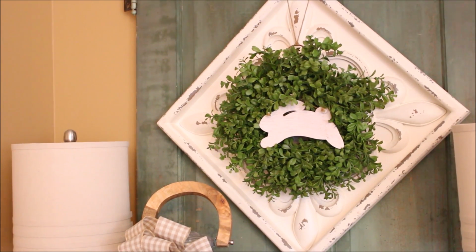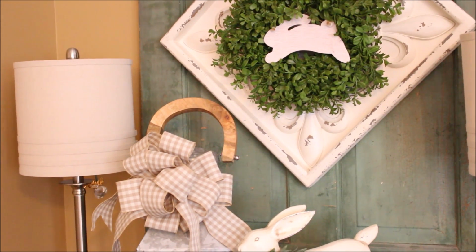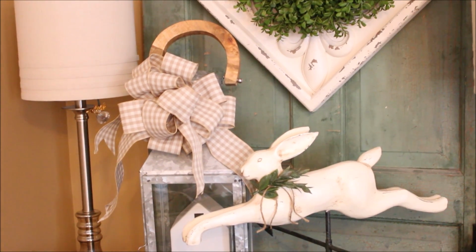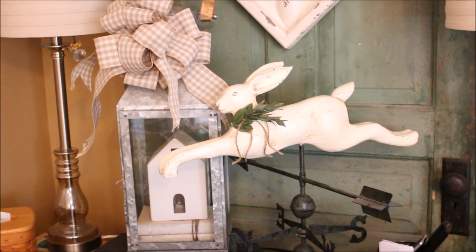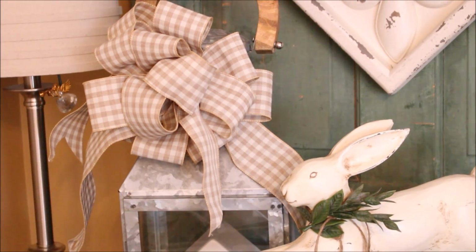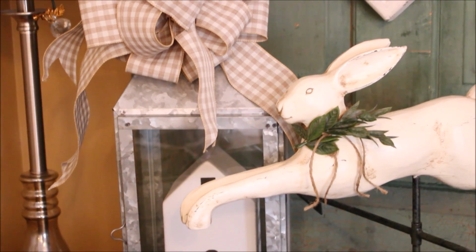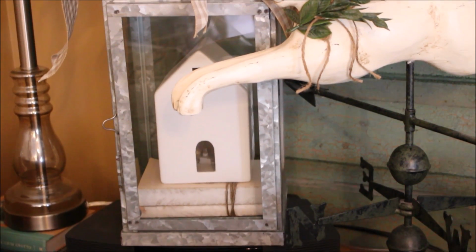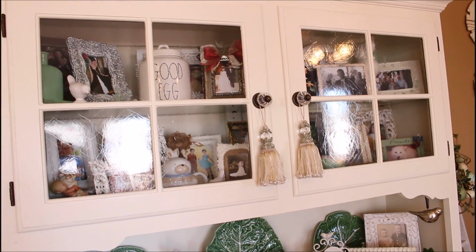Behind my sofa on the antique green door is a wreath that I found at Hobby Lobby with a little wooden bunny that was part of the Target dollar spot a few years ago. I also have my absolutely favorite Target purchase ever, that little bunny weather vane that I know so many of you guys have as well. And then there is the larger galvanized lantern that I also found at Marshall's, decorated pretty much the same way with a little white house and a big check bow.